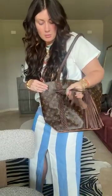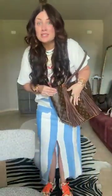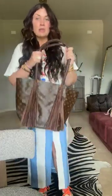So they take authentic Louis Vuitton bags, most of them vintage, older models of Louis Vuitton bags, and then they zhuzh them up with really beautiful braiding, really beautiful fringe. These make great Mother's Day gifts. I got this several years ago. I bought my sister a little cute crossbody with a big stone on it for her birthday. They just make amazing gifts, and they are much more affordable than a brand new Louis Vuitton. And I think they have so much more character.